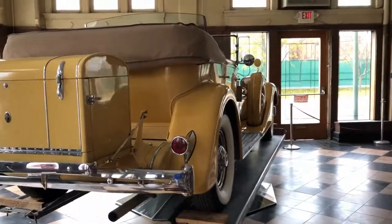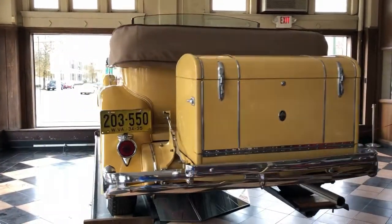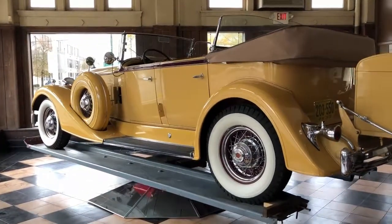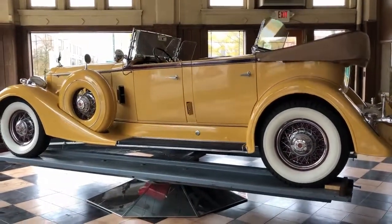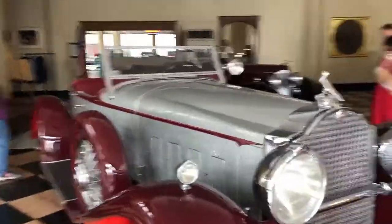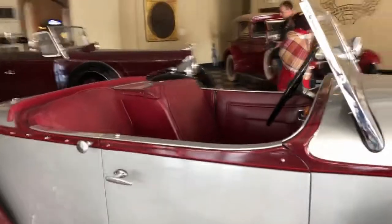This is a 1934 Super 8 Sports Phaeton. It was constructed for the 1934 New York Auto Show. This is a 1930 Model 734 Boat Tail Speedster. And if you notice, these cars were actually built for luxury.